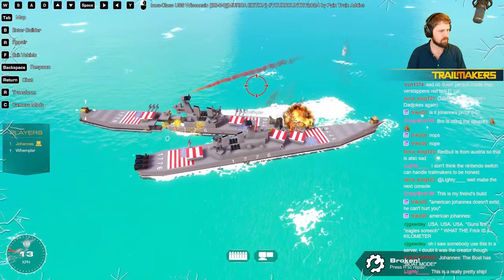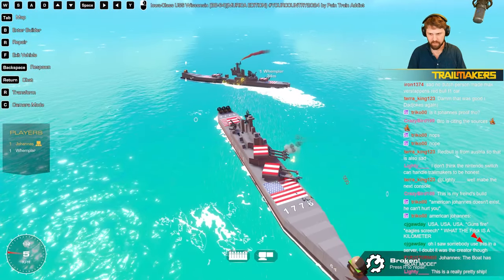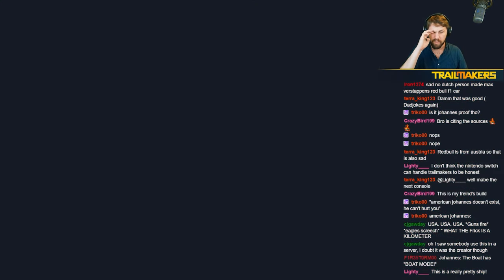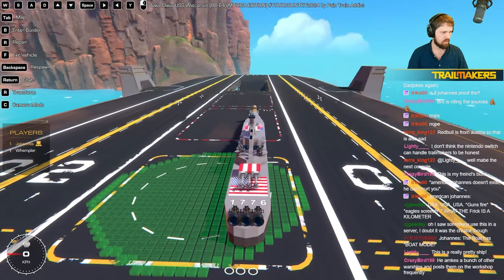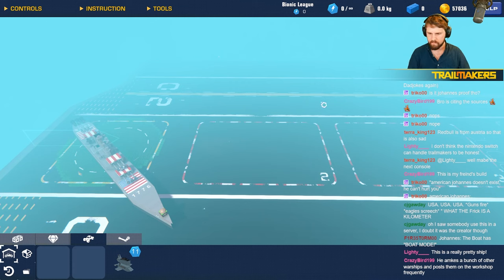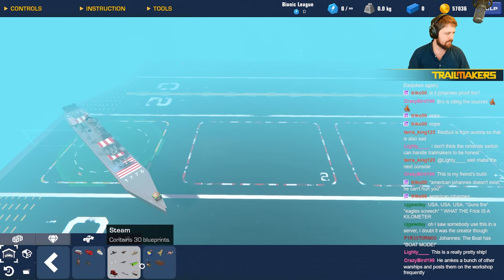Boat mode. Oh yeah, a really good looking ship. I agree. It's so American. We got out far from the... Let's put the aircraft carrier on the aircraft. No, it's not an aircraft carrier, but anyway, you know what I mean. Let's put the ship on the ship. Let's put the ship on the ship is what I was trying to say. Yeah, there's no doubt which country this is from, at least.